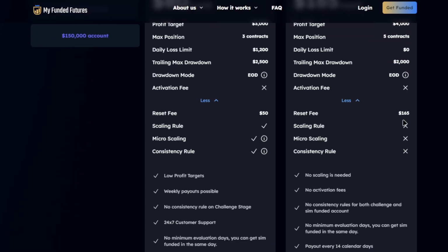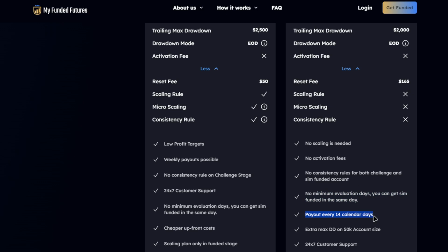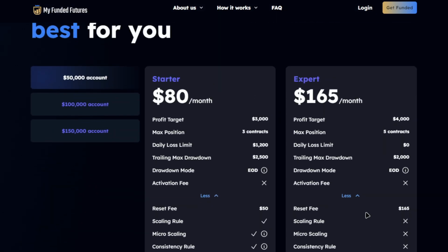Again, no activation fee, the reset fee is higher, but now there's no scaling rule, no consistency rule, no micro scaling, right? So all these things can benefit you way more. Payouts every 14 calendar days, extra max drawdown on a 50K account size. So all this can come in handy on the expert accounts.